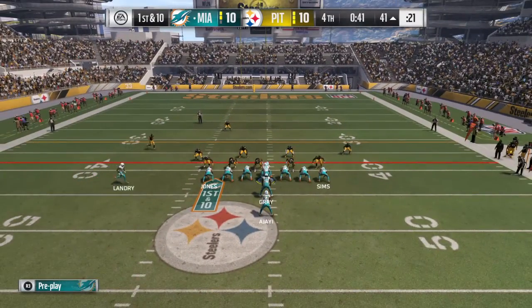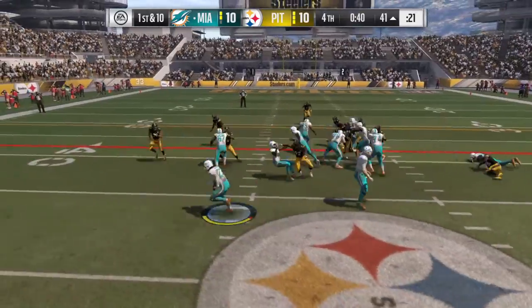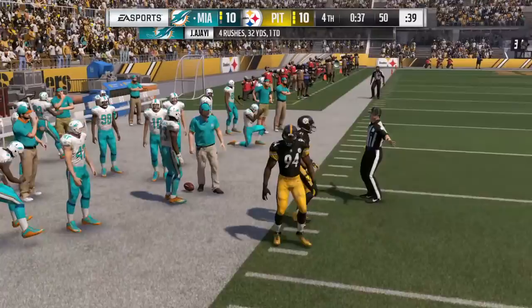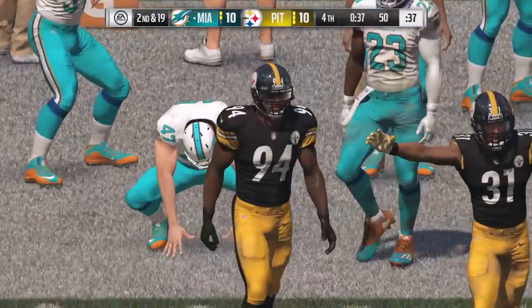They come out here in the eye. Now a toss play. It's Ajayi. He lost 9 there. That's really going to set him back for second down.